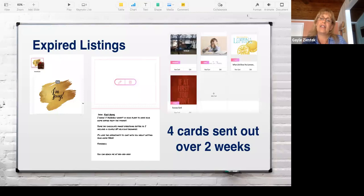To the right, that's just an example of four cards that are sent out over the course of 2 weeks. You can put their picture on the front of the card with the word sold, and then hang in there 4 days later. When life has you lemons, inside it says, let's make lemonade and have an open house. So that's just a fun way to encourage them to see what you're going to do in your marketing and such.